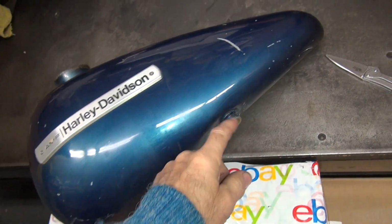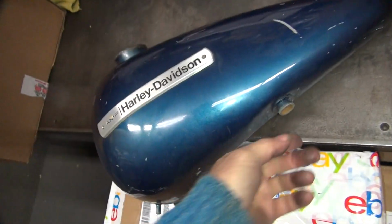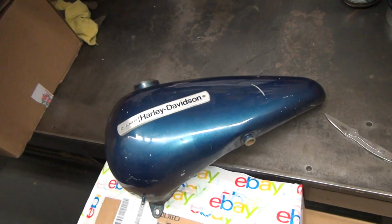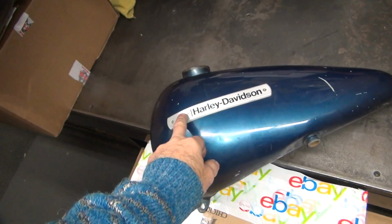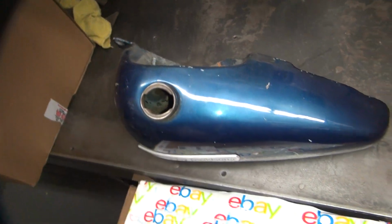Thinking it's either 75 or 77. They went to late style. 75, 1 to 2 years. I have to look it up. So once again, that makes this a later 70, but I don't think it's 79 though. But anyway, something like that. So those are things you're looking for.